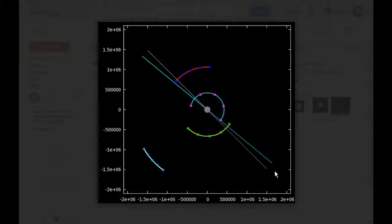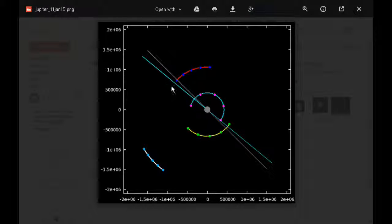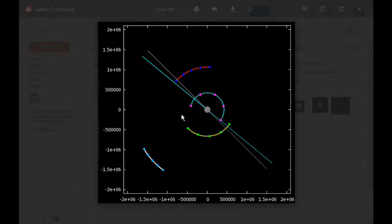The blue line is the direction toward Earth, and in fact, Earth is in this direction. This would be looking away from Earth. The gray line is the direction to the Sun, and this is towards the Sun, and this is away from the Sun. So with these two lines, we can see when and in which geometries the moons are both transiting Jupiter and moving behind Jupiter, and actually interacting with one another as well in their mutual events.